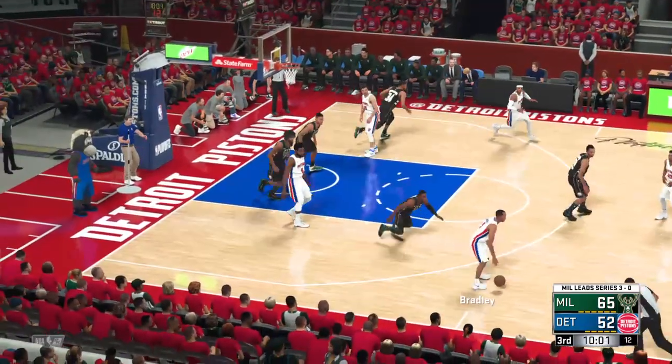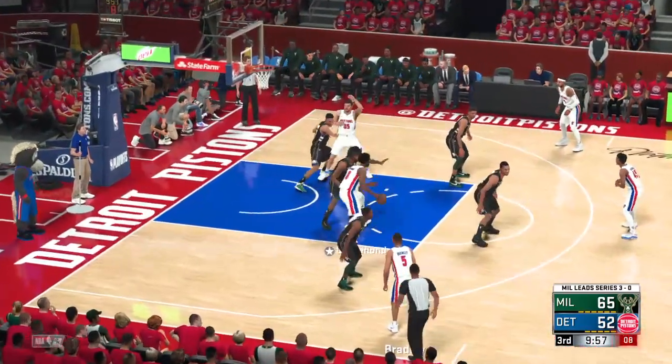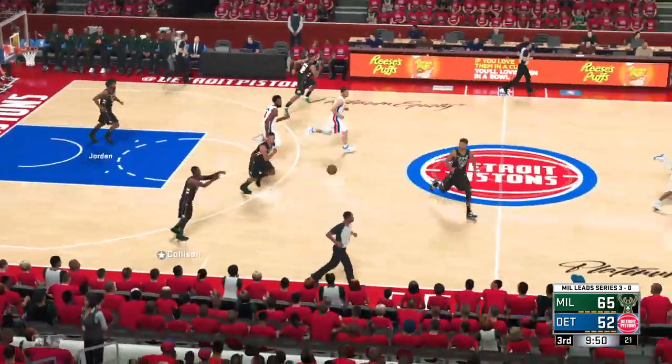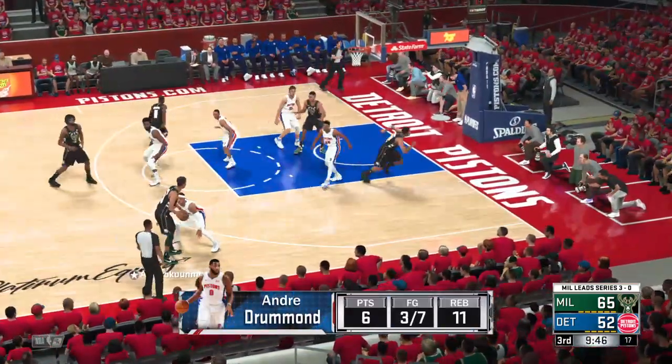Drummond a screen. Lee a screen on Collison. Bradley kicks to Drummond. Over Jordan. Again, the miss by the Pistons. They can't buy one right now. 0 for 4 already to start the third.